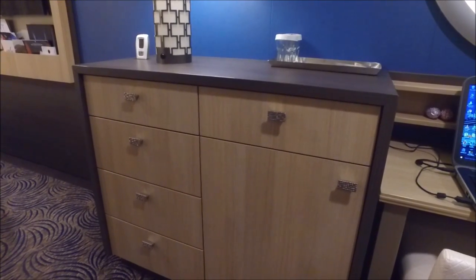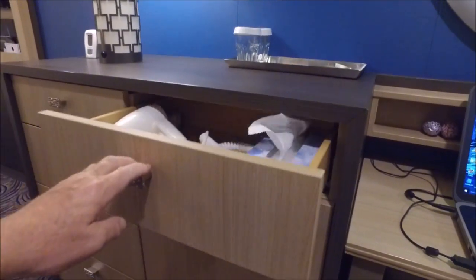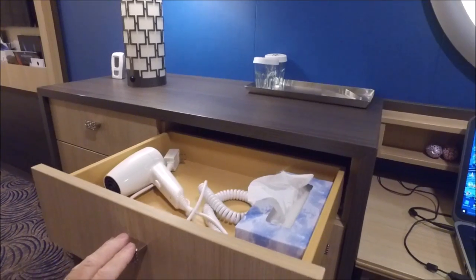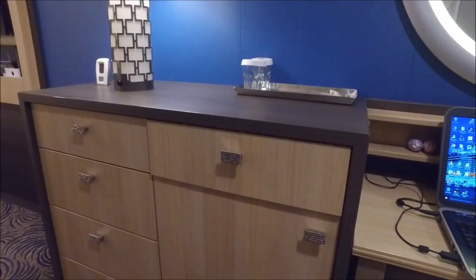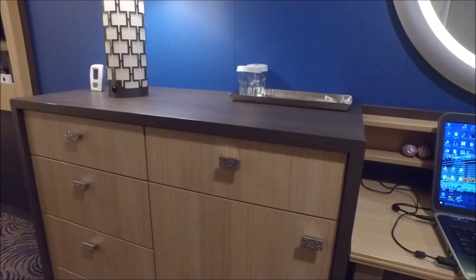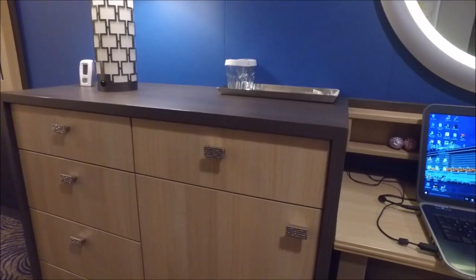While we're speaking of storage, take a look at these drawers over here. I'll open this one. You notice we've got a hairdryer in there. Now watch what happens when I just give this thing a light push closed. It closes itself softly the rest of the way. I've never seen that in a cruise ship cabin before.